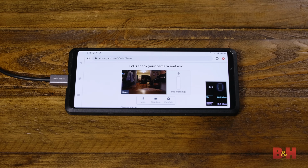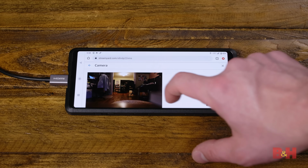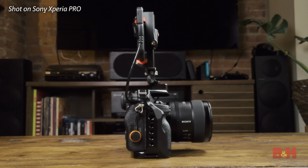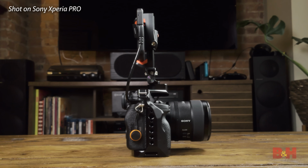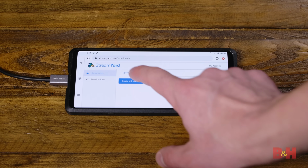For those looking to live stream video straight from the field or stream the video feed from almost any HDMI source, the Xperia PRO's 5G mmWave compatibility means you have the extremely fast upload speeds needed for high bitrate HD streaming, though streaming does work on 4G LTE as well. Now, this goes far beyond any simple live stream. If you do have a 5G mmWave signal, you could integrate this into a professional broadcast setup, which we'll talk about in a bit. Sony recommends you use StreamYard, which can be accessed through the Chrome browser on the phone.